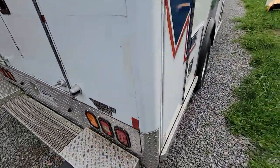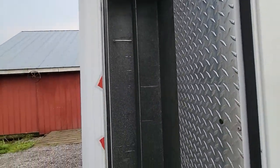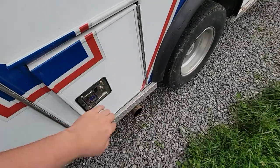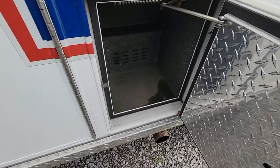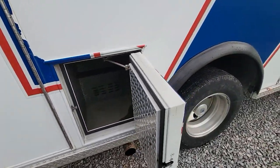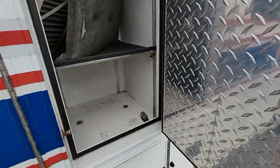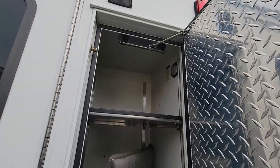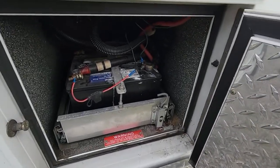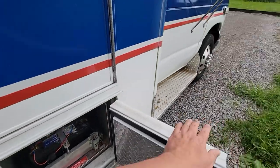It is a wheeled coach. Another tall bay. That's the only sign of water intrusion I've seen, is in that bay right there. This bay is accessible from the inside and the outside. I need to pull those and get those batteries cleaned up. I think there's two of them in there.